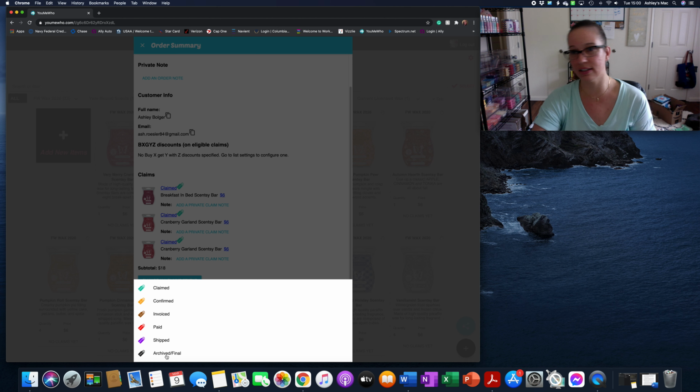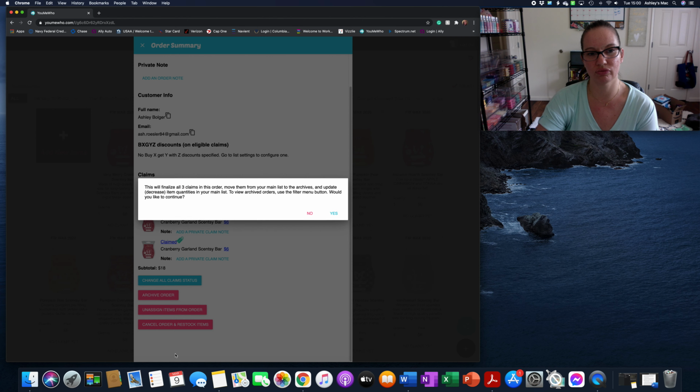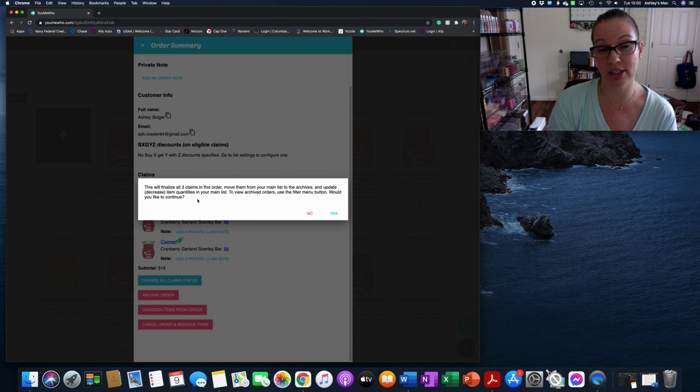Once everything is done and they paid for it, you click archive final, which I'm not going to do because it'll probably take it out of here. It'll say, okay, this is going to finalize all 3 claims. Once you do this, it's going to remove them from your inventory. So it's not going to be here anymore, and it's not going to show up.